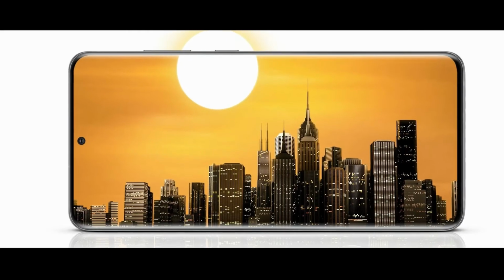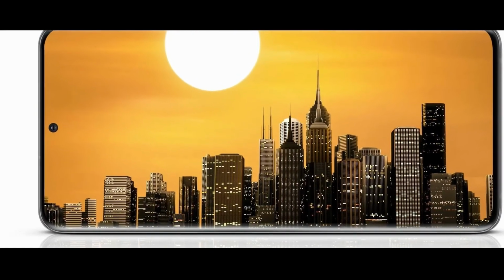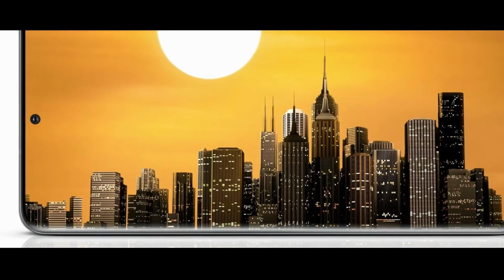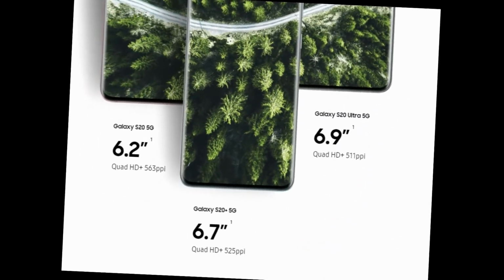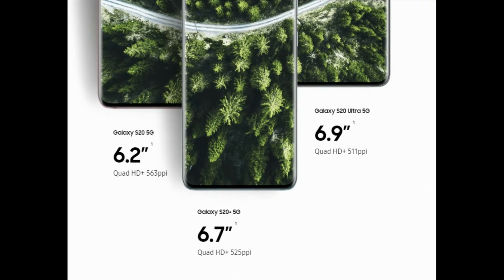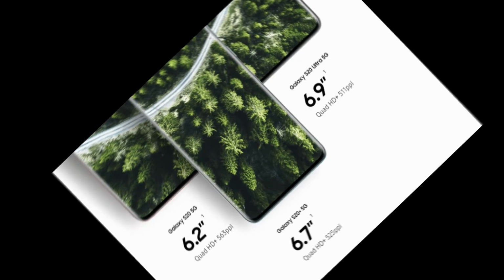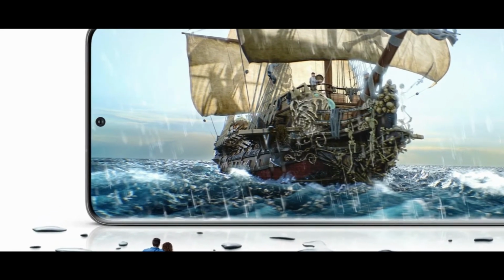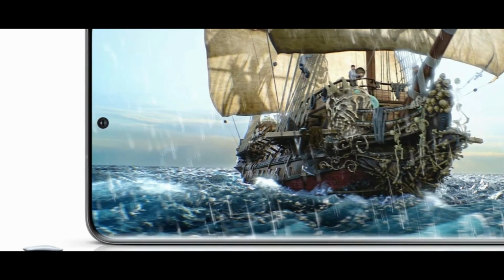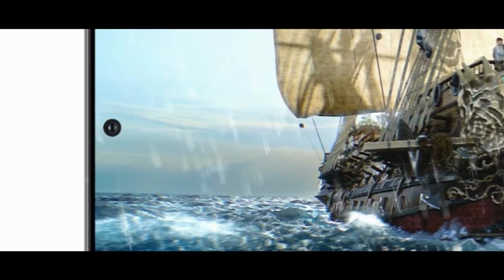The S20 Ultra's 6.9-inch AMOLED display, 511 ppi, is stunning, offering users a Quad HD Plus dynamic resolution with HDR10+. It also comes with Samsung's Infinity-O display, allowing for very minimal bezels. And unlike the S10 which features a front-facing camera on the right side, the Ultra's hole-punch selfie cam has been moved to the middle of the display.